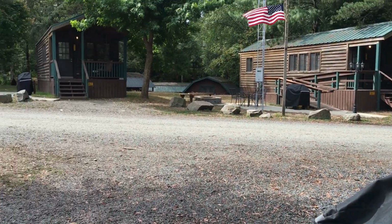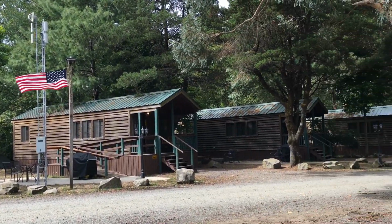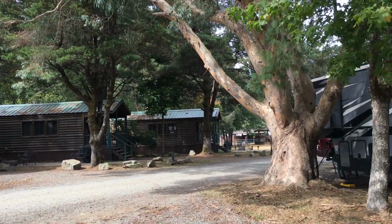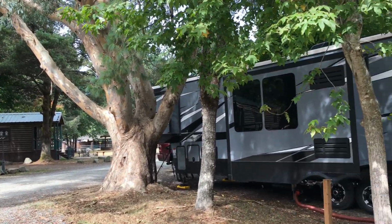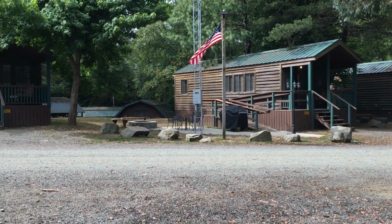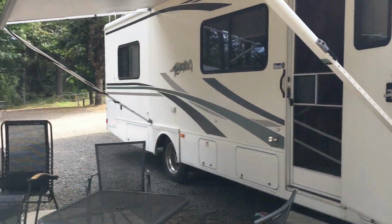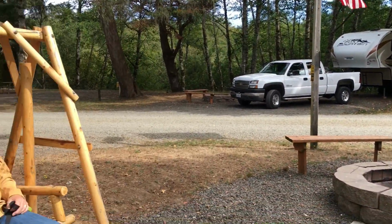And there are other houses. There are these kind of bungalow houses that you could rent. And it accommodates, I think, 6 people. Yeah, so we're campers.